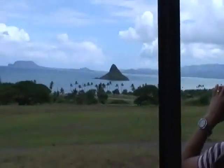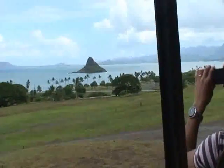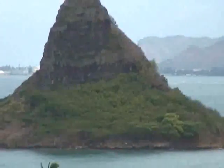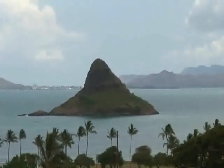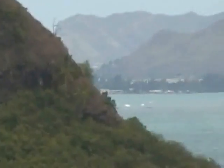You're real fast. Didn't give you a good chance to take pictures, because there's a better one here on the left. Check this one out. Kaneohe Bay, ladies and gentlemen, the island in front called Chinaman's Hat, we know it as Mokoli'i Island, one time property of the ranch, today a bird sanctuary.